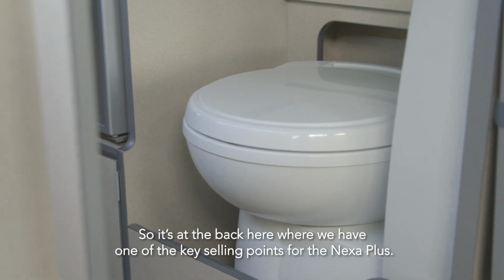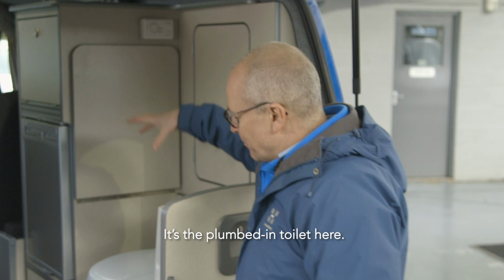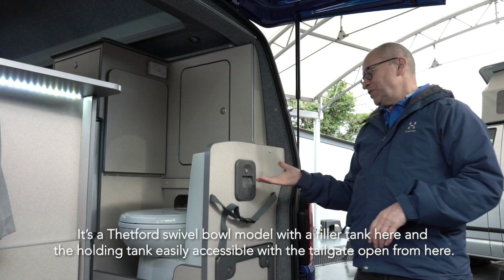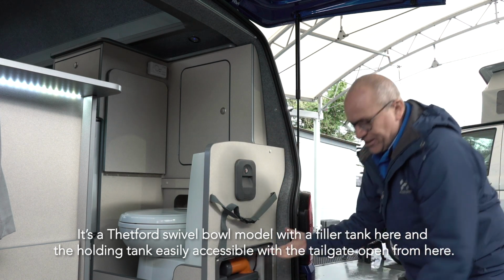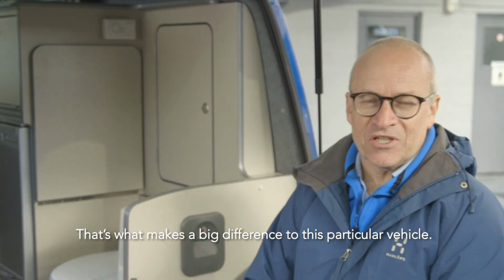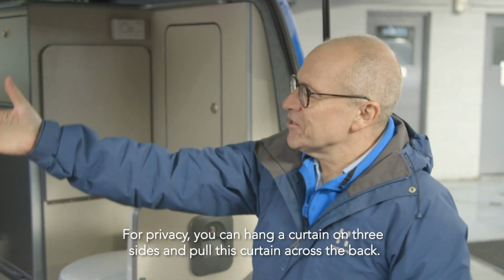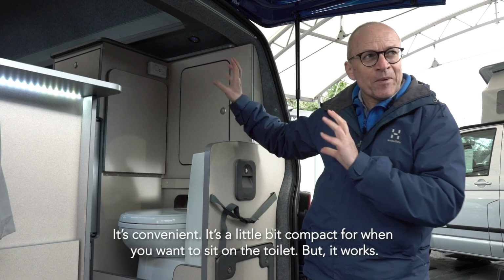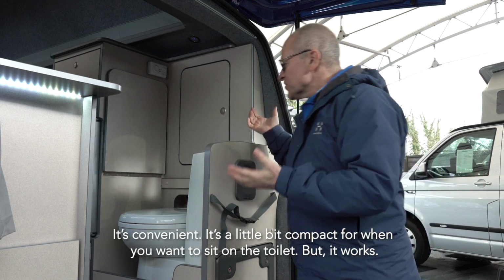So it's at the back here where we have one of the key selling points for the Nexa Plus. It's the plumbed-in toilet here. It's a Thetford swivel bowl model with a filler tank here and the holding tank easily accessible with the tailgate open from here. That's what makes a big difference to this particular vehicle. For privacy, you can hang a curtain on 3 sides and pull this curtain across the back. It's convenient. It's a little bit compact for when you sort of want to sit on the toilet, but it works.